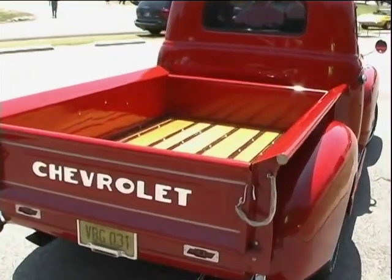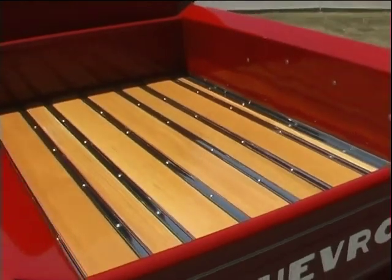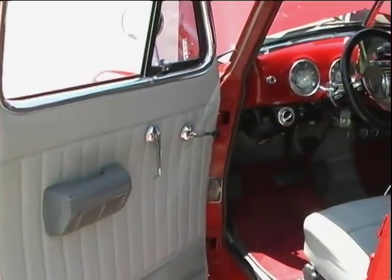Yeah. But I moved the gas tank from behind the seat, put it in the back of the bed, underneath back there. And a lot of people do that. Why do they move that tank like that? Well, with the tank behind the seat, you get the gas fumes in the cab.